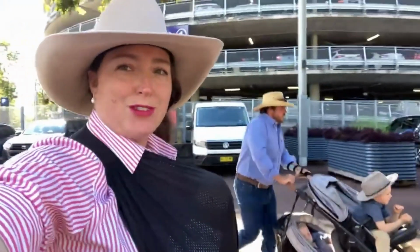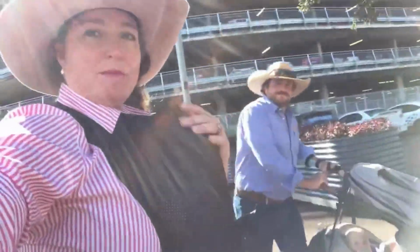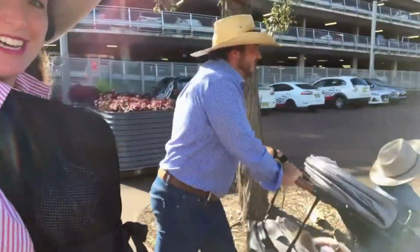I'll insert some footage here of how we did the Sydney Royal Show. We have arrived at the show. We've got baby in the carrier on front. We've got Ned pushing the double pram.